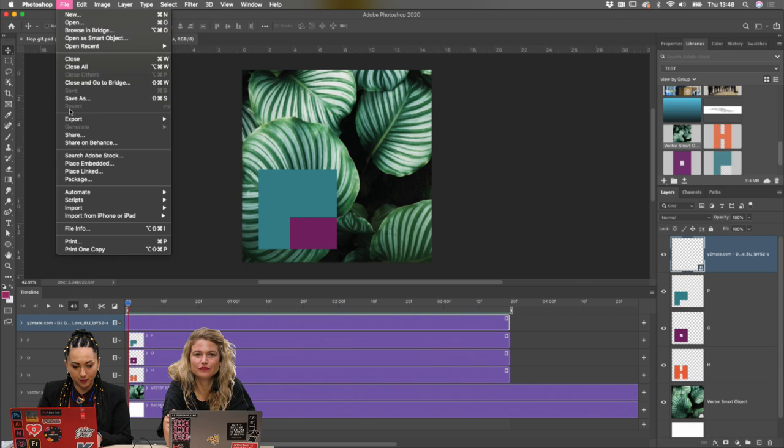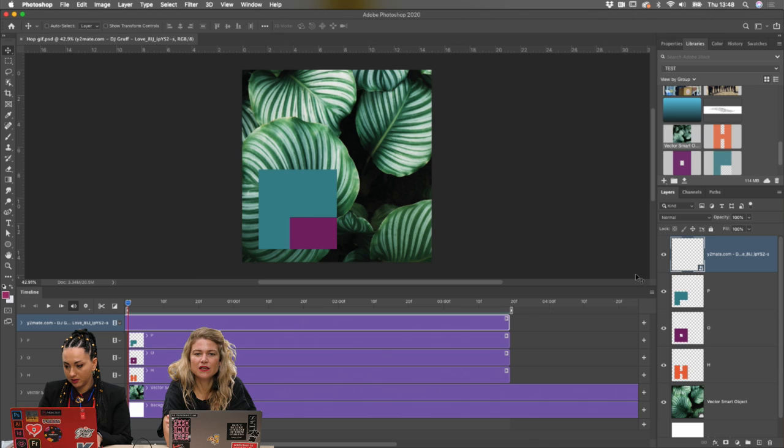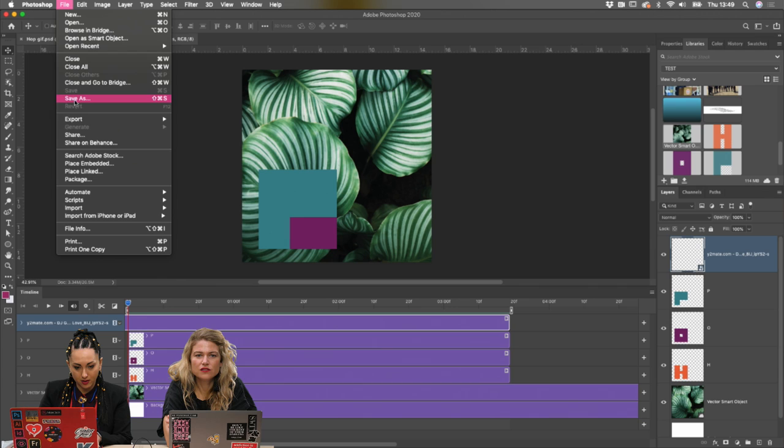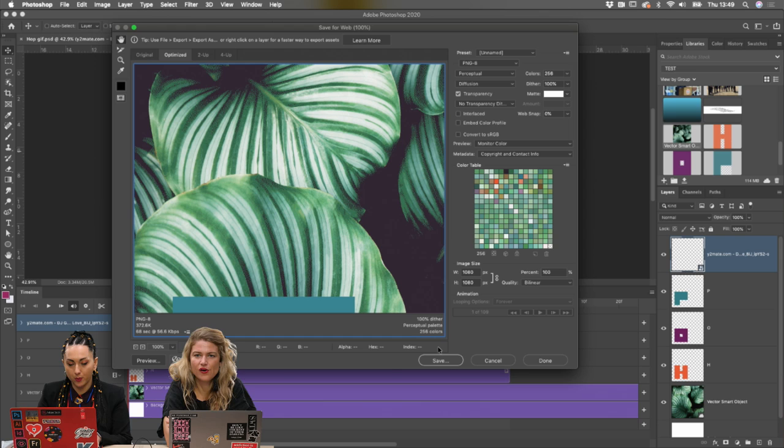And we're going to go into File, Export, and Export As. Let's see. Oh, an unknown error. What's going on here? Sometimes I'll go to Save for Legacy. Let's see. Maybe there is another way. Export, Save for Web Legacy. That's a very good call. Let's see, he's thinking. Perfect. You can choose GIF. So we're going to go into File, Export, and Save for Web Legacy and find our GIF format here.